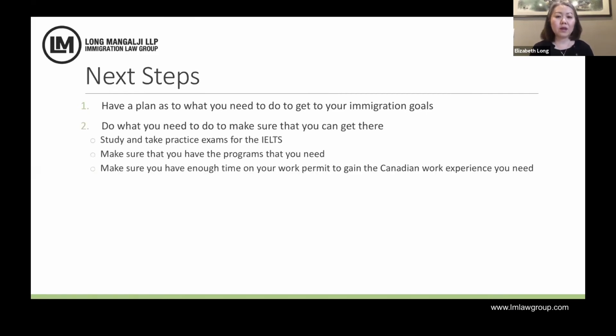Okay. Second, after you have your plan, you need to do what you need to do to get there, right? Some of the things that you might need to do are study and take practice exams for the IELTS. You need to make sure you have the education programs that you need. Make sure you have enough time on your work permit to get the Canadian work experience. So you don't necessarily just apply for your postgrad, especially if it's just a 1-year postgrad, right? Make sure you have enough time on your work permit to get what you need to get your permanent residence, okay?